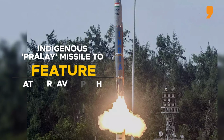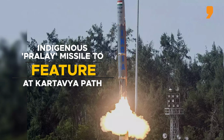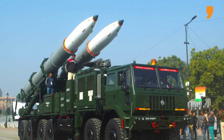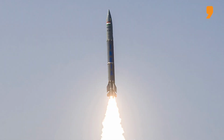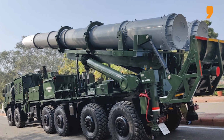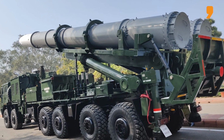The newly developed tactical missile Pralay will be one of the indigenous systems to be displayed at Kartavya Path. The short-range surface-to-surface missile can carry a payload capacity of 500 to 1000 kgs. The missile, with a range of 150 to 500 kilometers, is capable of carrying conventional warheads.